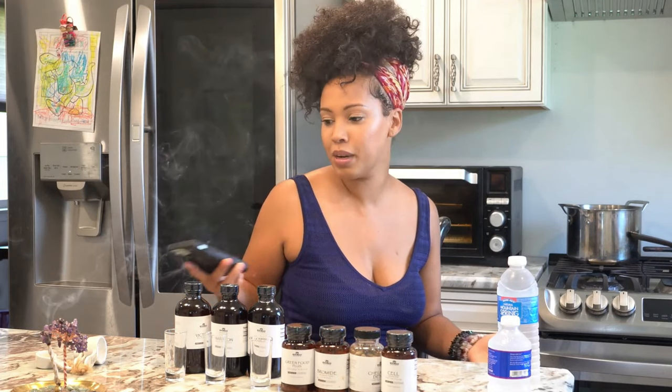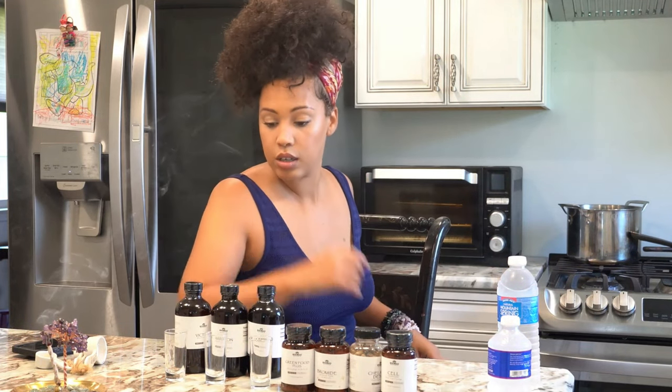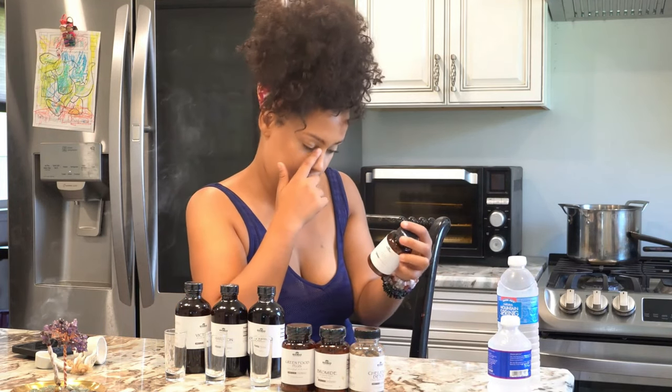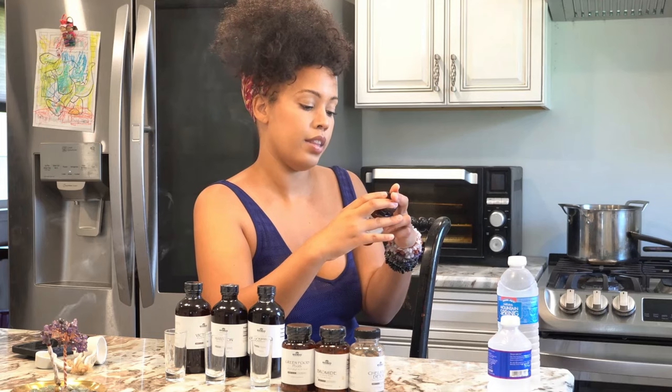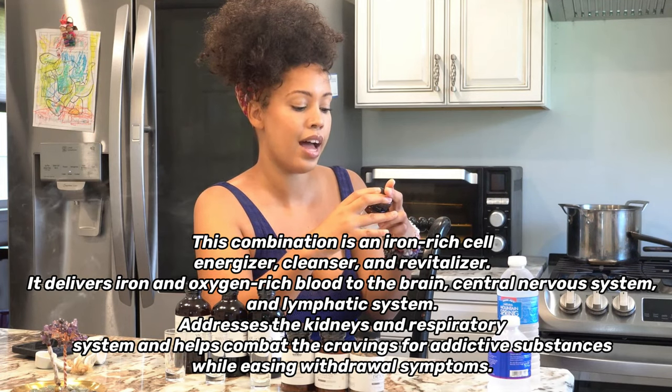And I'll tell you a little bit about the taste profile so you can know what I'm tasting here. So, first thing in the morning, we have the Sal. This is a combination of iron-rich energizers, cleansers, and revitalizers.